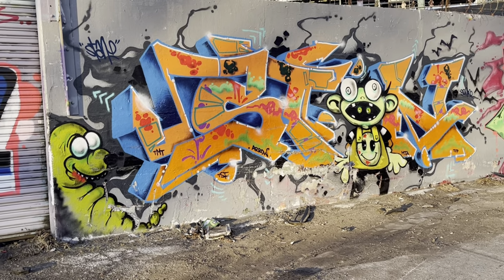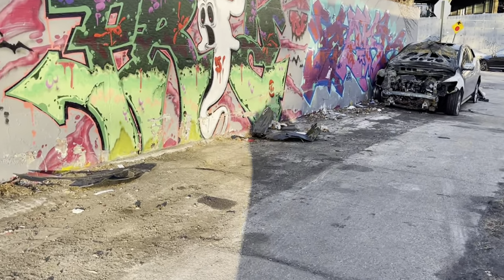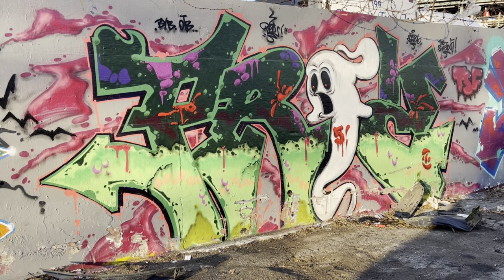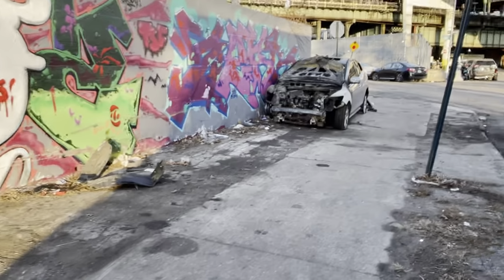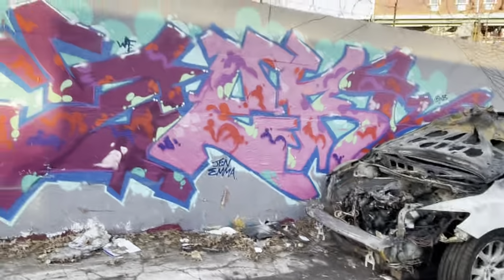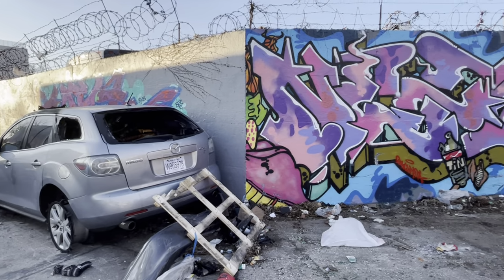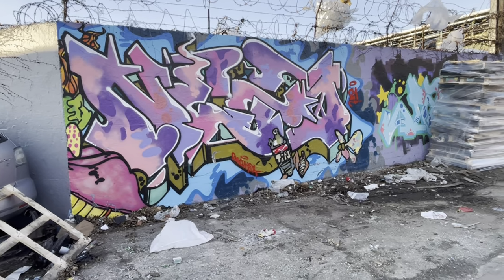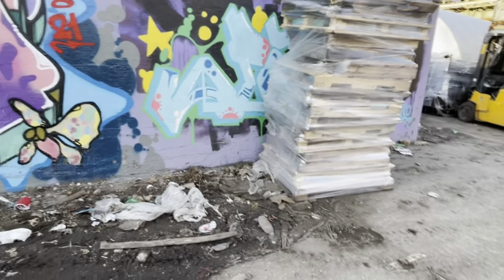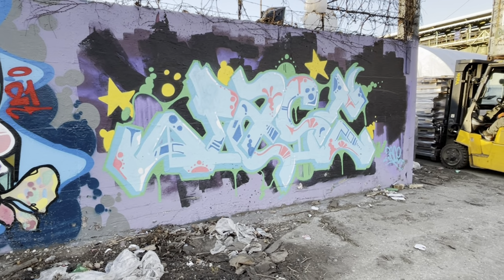Man. Keep moving. Oh, that's dope. I mean, I like creepy stuff, but ghosts and all that. That's fly. And then this one, it's all paired up with the jacked up car. Boom. Dope. Oh, that's dope. Nah. You right? That's dope.